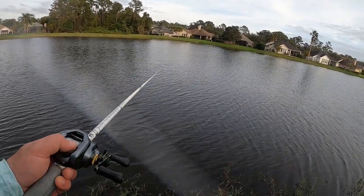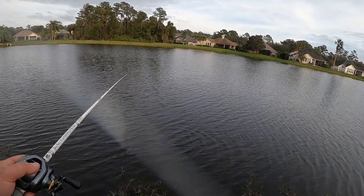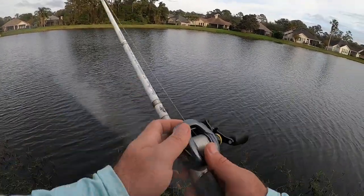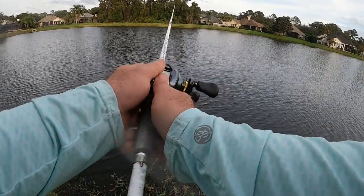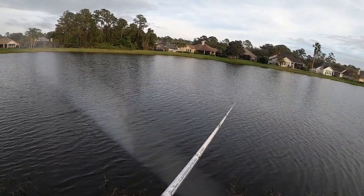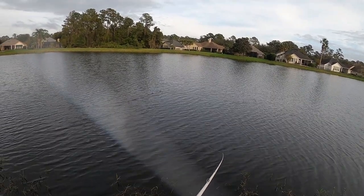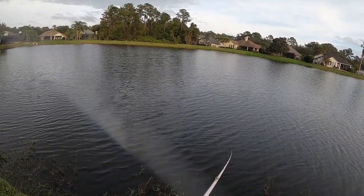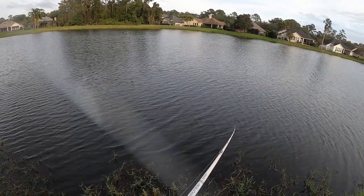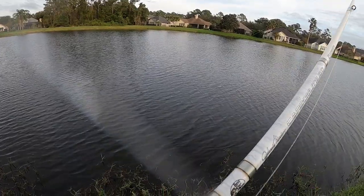Oh. Oh. No way he missed that. No way he missed that. Bro, what? No shot, dude. Wow, I hope the camera got that. Let me angle this thing down a little bit more. He wasn't big, but it was one more fish.